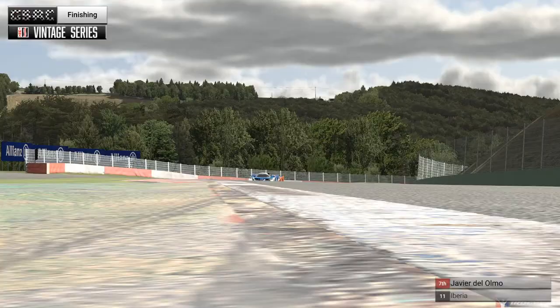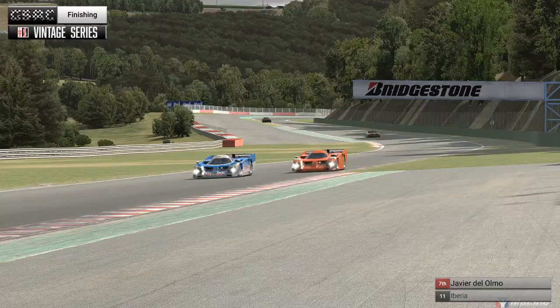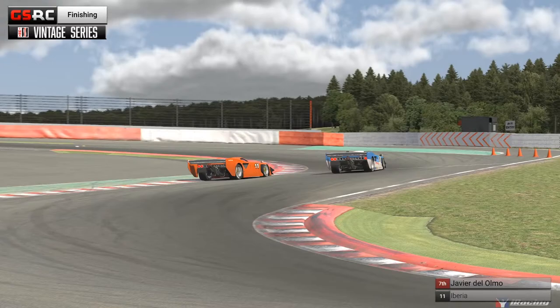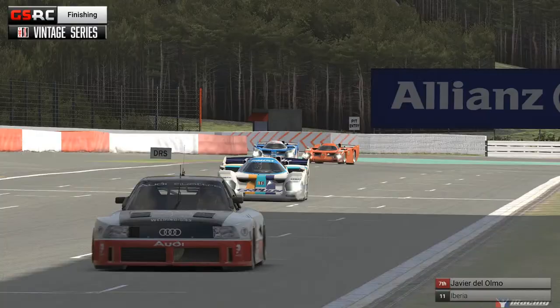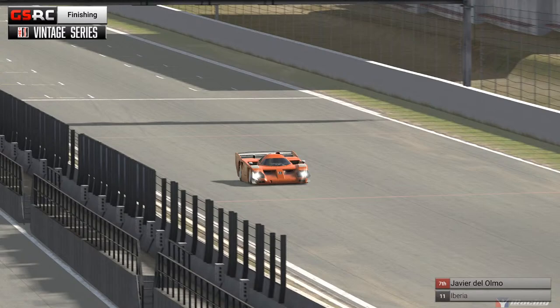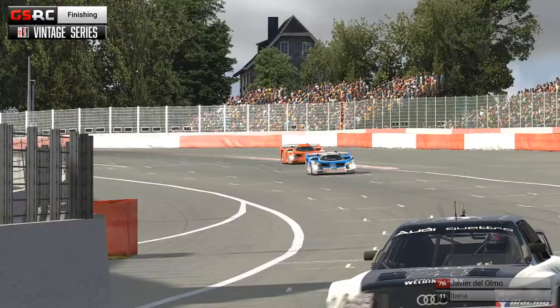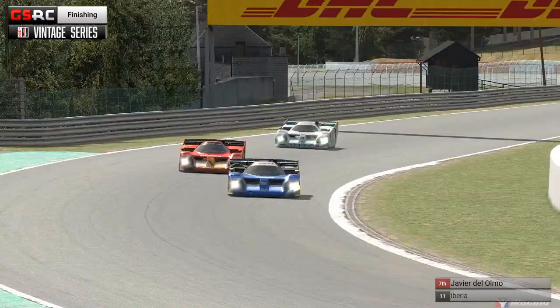Back here to the battle between Javier Del Olmo into the final corner. This is going to be the last real overtaking opportunity, and Javier is onto the outside. He'll have the inside for the second part, but he is too deep. And that looks like that's going to be done and dusted. The number 9 of Brandon Lim, I think, is going to hold on. Yeah, they've still got La Source left to go, and I believe they forgot about it. Yep, they do. I wonder if Del Olmo remembered it was there, maybe not have gone for that move there. Maybe wait, stay behind, go into La Source.